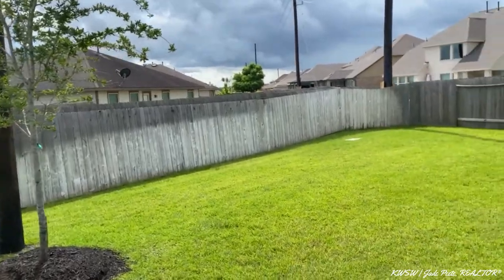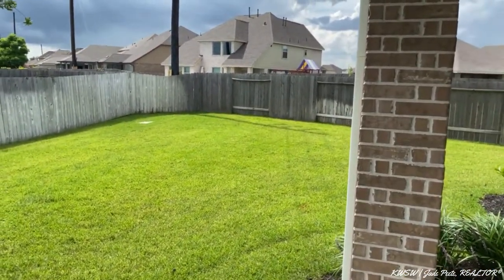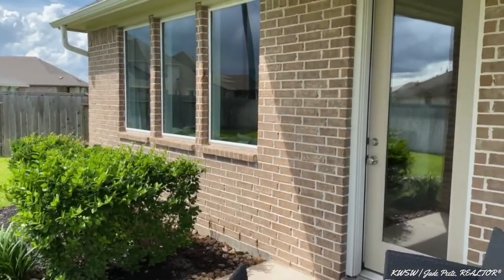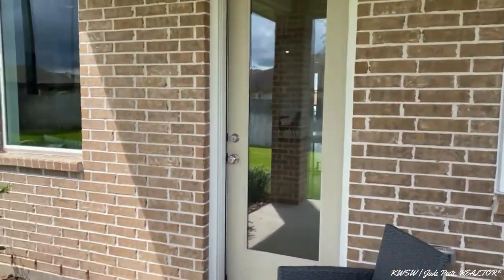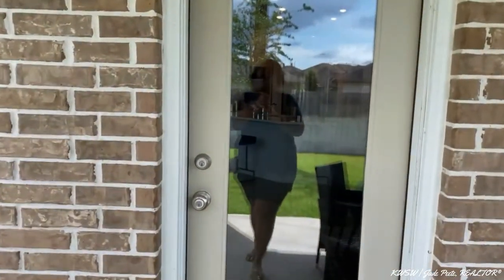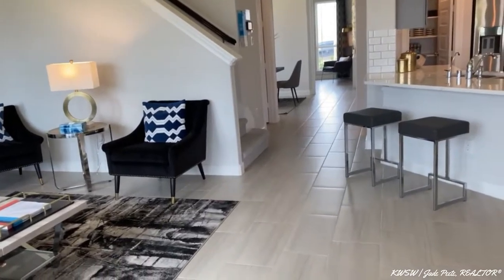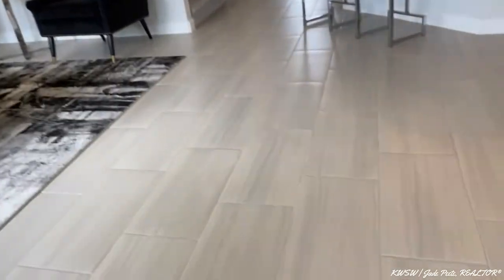And please remember that the lot that you are actually looking at, the size of your backyard, is not the actual size that you will get. The size of your yard will all depend on which lot you choose to have your build on. So let's just keep that in mind, you guys. And we are going to head back inside because it was hot outside that day and inside had AC.